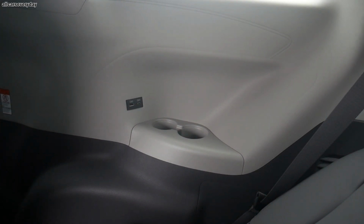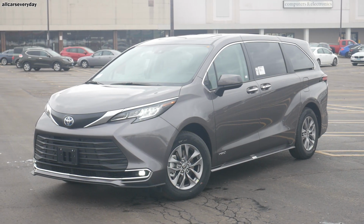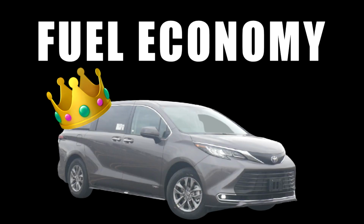It's rare that any vehicle can justify a $1,000 plus premium on its direct competition in only a couple years. It's rare if that happens in year 7, let alone year 2. In this category, obviously the Sienna is getting the advantage.